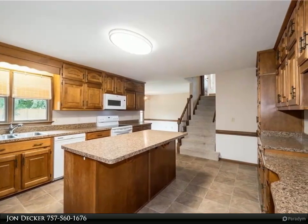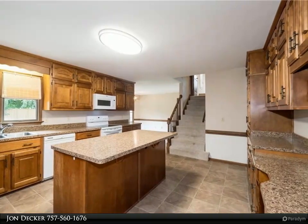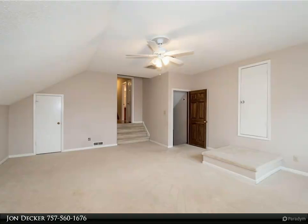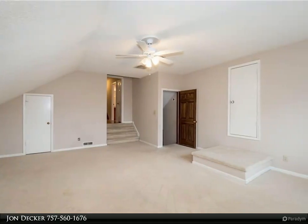This well-manicured property includes a spacious back deck and fenced yard for outdoor entertaining. Don't miss the opportunity to call this remarkable property home.